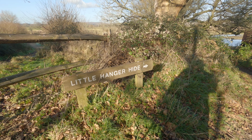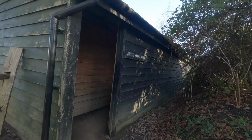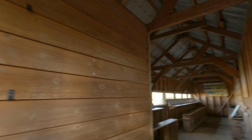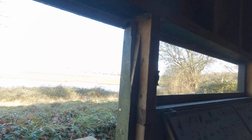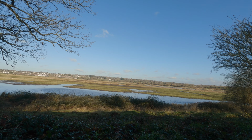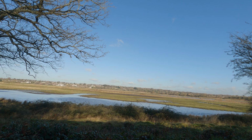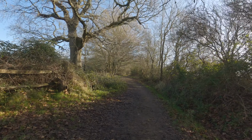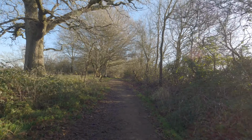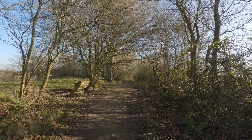Well, this is the little hanger hide, as you can see. We'll just go down here. Oh, I've got it to myself. Probably a reason for that. Yep, there's not an awful lot out here to see or photograph. Well, I haven't stayed in little hangar. I'm deciding to walk on up the pathway here where there's an outdoor viewing point. So we're going to see what we can see from there.